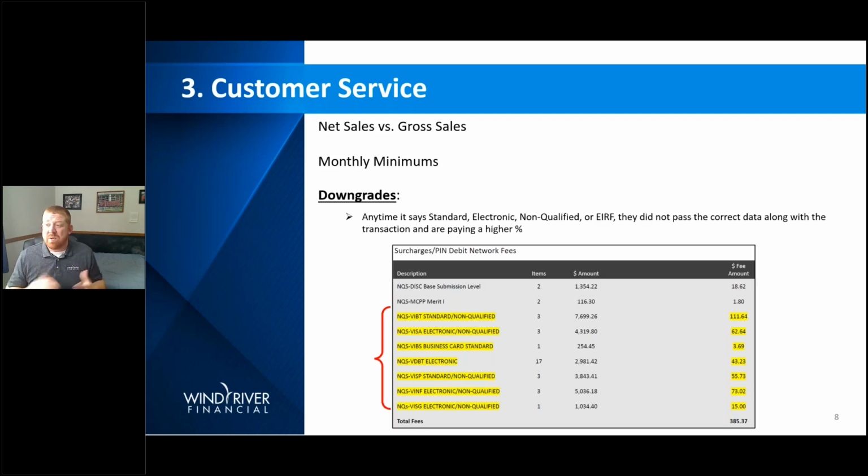I know in the past, Wind River's run into situations where a competitor is charging on gross sales, and a lot of times the merchant does not end up getting not only the assessment back, but they're also being charged the interchange. So a lot of times, if you're being charged on gross sales, your rate can stay the same somewhere else, and you can end up having quite a bit of savings by working with someone who's going to only charge you on your net sales.